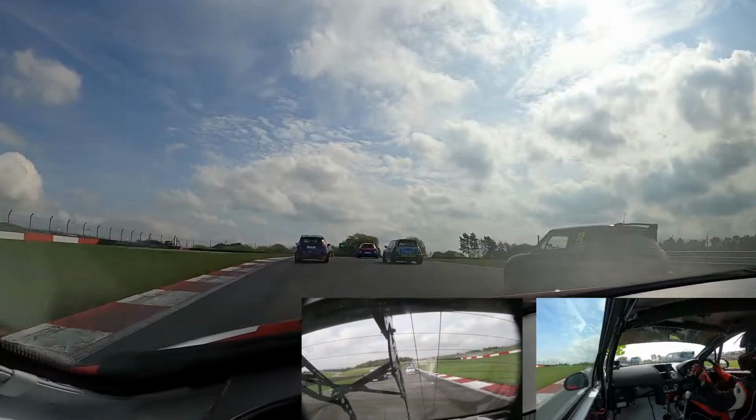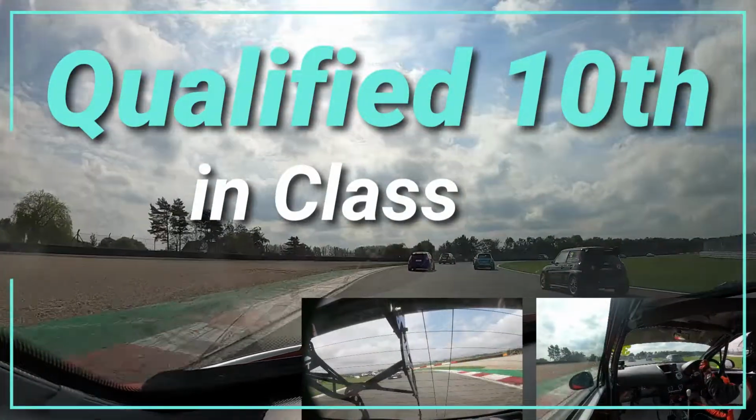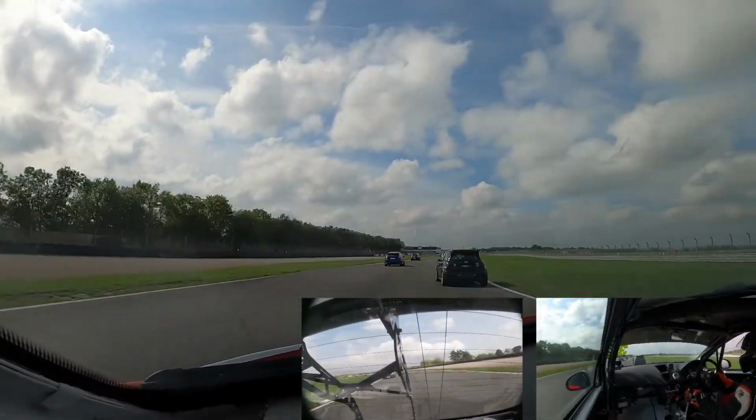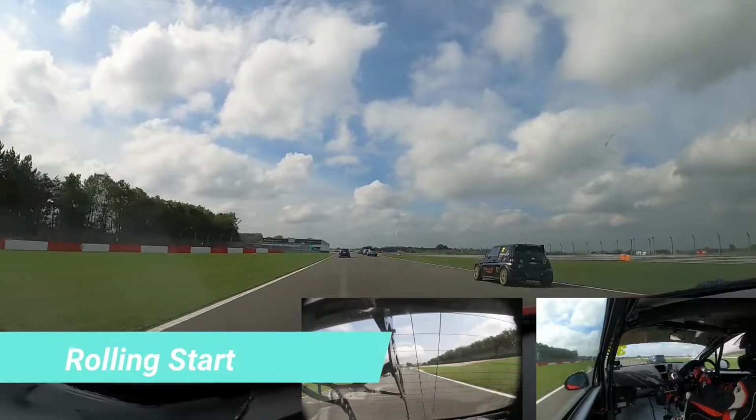So qualifying for the event was pretty good. Really happy with it actually. I ended up 10th overall, 4th in class, which I was really pleased with, considering it's a grid of about 35 cars.